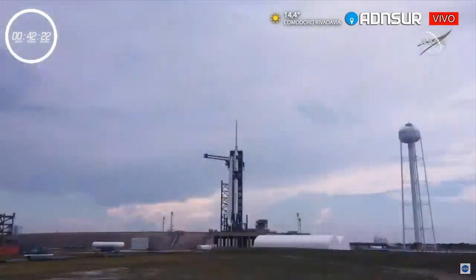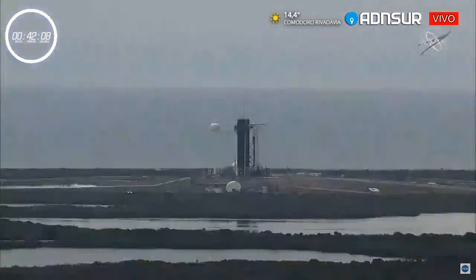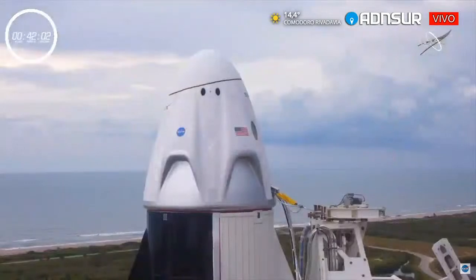For section 7. Okay. So that means those 8 throttle valves are opened, and if those Super Dracos needed to fire in order for Dragon to escape off of the pad, they could. And so things running just a little bit ahead of schedule right now. Fuel bleed is complete.